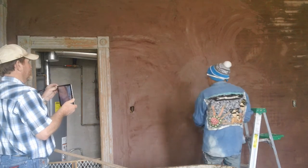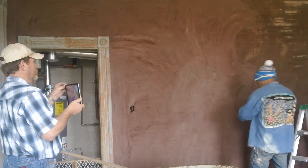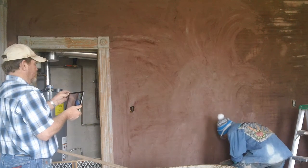This house is so well built, it's unbelievable. Incredible, actually. Talk about it again. Original balances, everything original in this house.